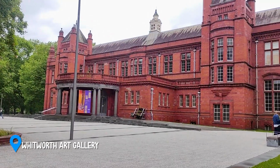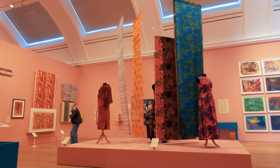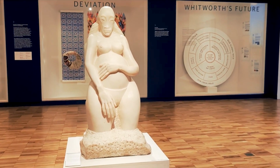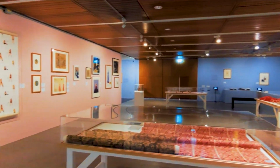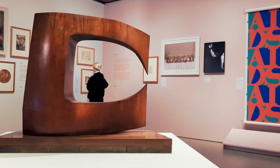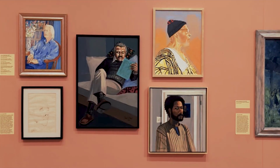Next up is Manchester's Whitworth Art Gallery, a true artistic gem. Did you know that it houses one of the largest textile collections in the UK? And it's not just about fabric. The gallery also showcases a stunning array of modern art. Every visit here feels like a journey through creativity and innovation. It's a place where art meets history and a must-see for anyone exploring Manchester. Truly inspiring.